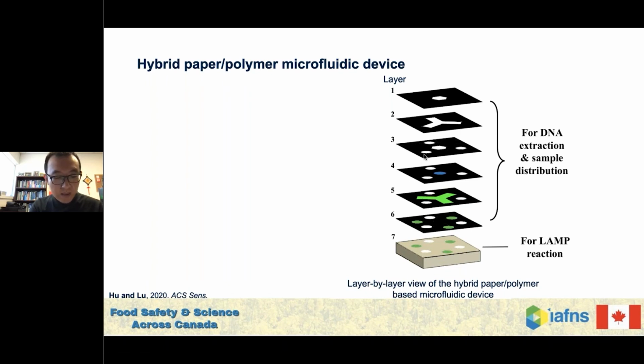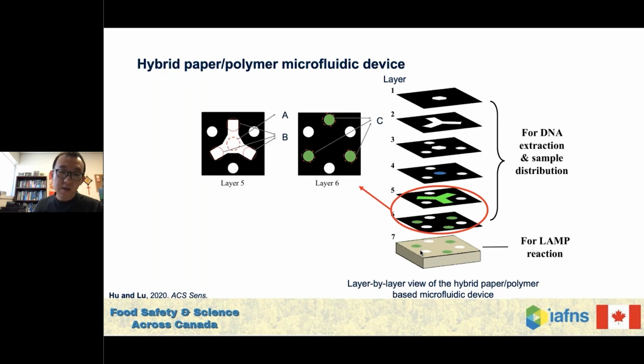Layer 5 consisted of a Y-shaped Fusion 5 paper disc in the center, and also 3 pieces of 3 millimeter Whatman number 1 filter paper circles in the surroundings. These paper materials were sandwiched by a thin laminating film. Layer 6 is made of a microchip optical adhesive film and 6 pieces of 3 millimeter Whatman number 1 filter paper on the adhesive film. And layer 7 is the layer to achieve the isothermal amplification. So this is the design for this origami hybrid paper polymer-based microfluidic device.